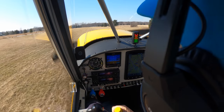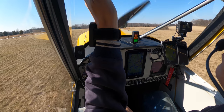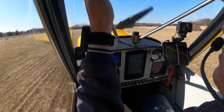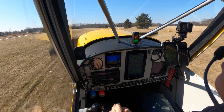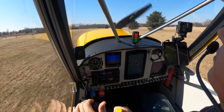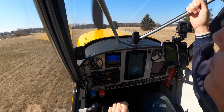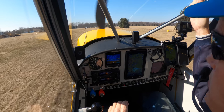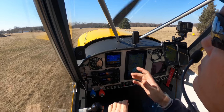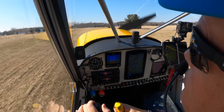You'll notice as I'm rolling out, there's still a bit of airspeed on the airplane, even though my ground speed's pretty low. You can see the needle still carrying airspeed, so I do have some headwind. We're going to keep all that stuff in there, the controls and the rudder, and bring the airplane all the way to taxi speed. Then you just slowly figure out what it's going to take. If I let go of that aileron right now, I guarantee you that airplane would turn left. And I don't want that.